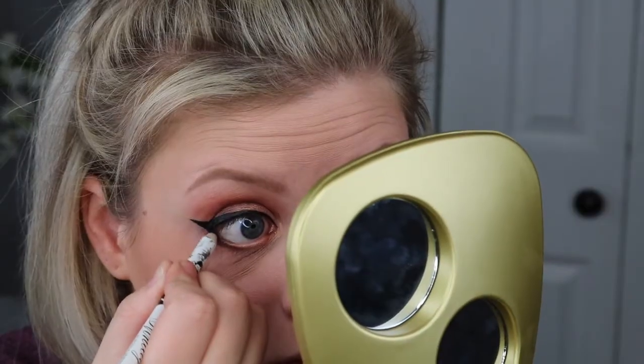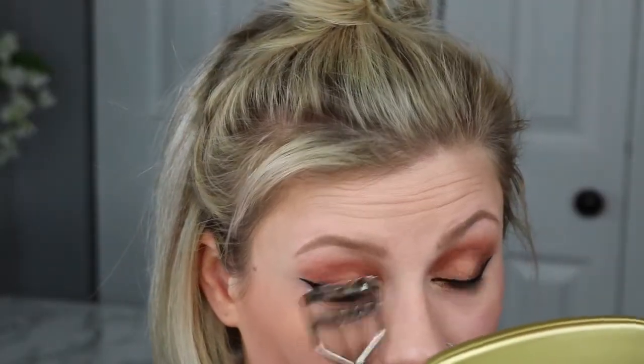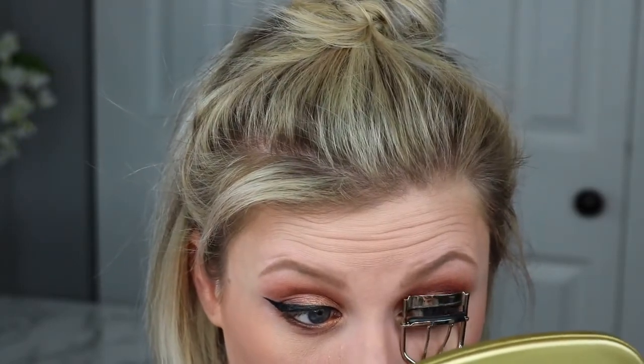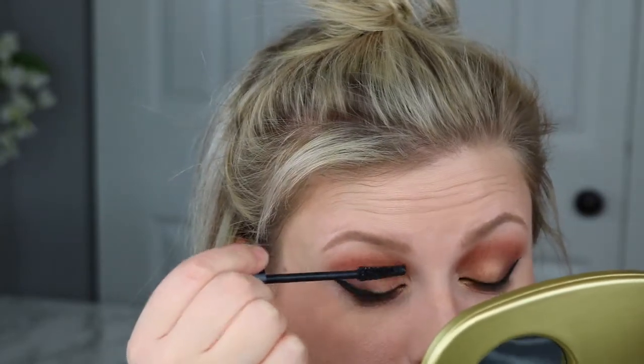Next step in my eyeliner looks for a lot of my looks is to do my waterline, both top and bottom, especially if I'm going for a darker look. Alright, I went ahead and, like I said, I did my waterline, both top and bottom, with a pencil. And I went ahead and added some mascara as well.